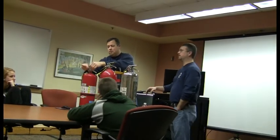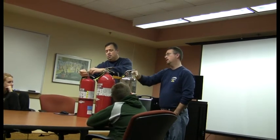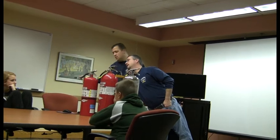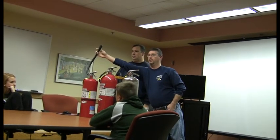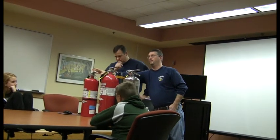One of the down and dirty ways to recognize the fire extinguishers, of course: these two are red, this is silver. But if you look at the end of the hose, I don't know if you can see, see the small cone on the end of the hose? That's indicative of your general purpose ABC fire extinguisher. That's probably your first line of defense.